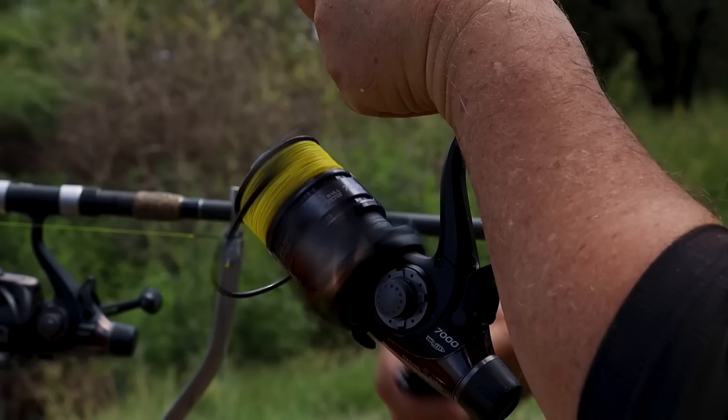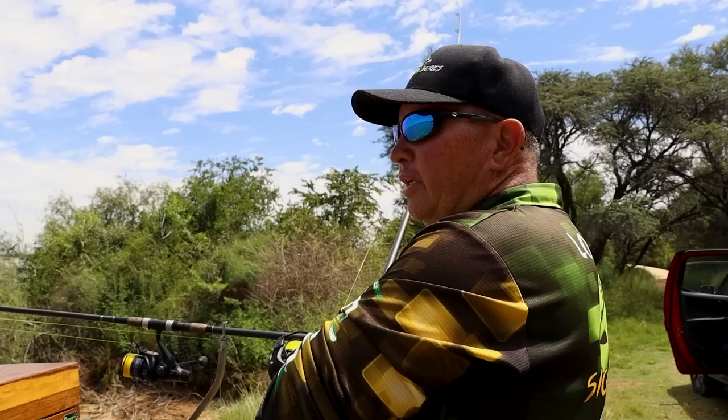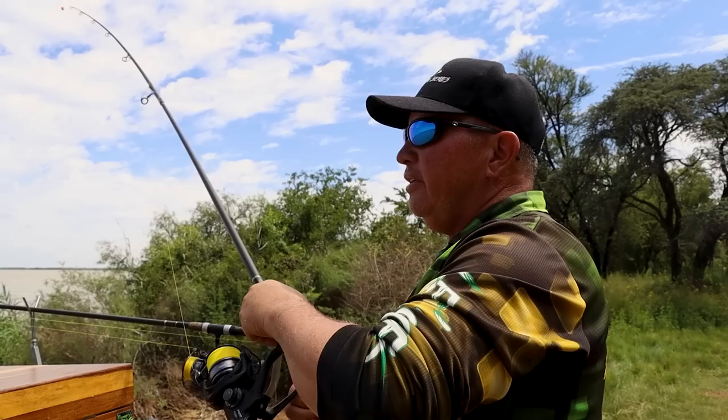And fishing it with the scallion, definitely working today in Bloemhof. It's definitely something that I'm gonna put in my armory for the national championships coming up. But also fishing for the Vaal Dam and everywhere where there's murries and carp. This is definitely gonna work.